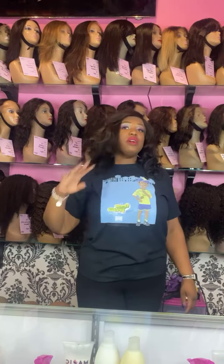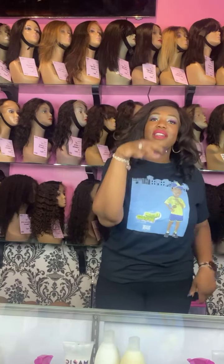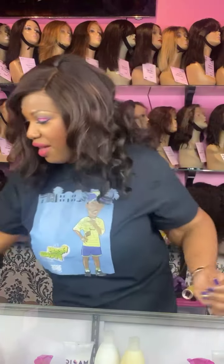As you can see, all of our wigs are glueless. You can glue it or sew it down. The preference is yours, but they are designed to be glueless and they're not going anywhere. We'll definitely cut some layers in or add some bangs or add some curls in. We do styling at no additional charge here, and you can obviously change this part however you want.